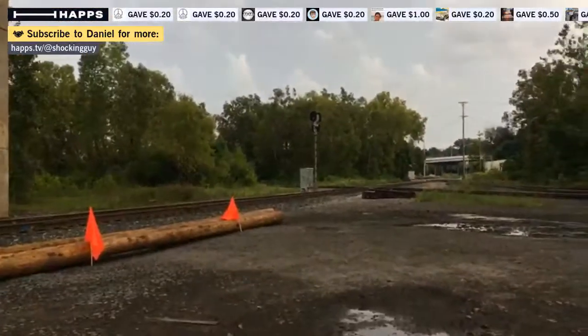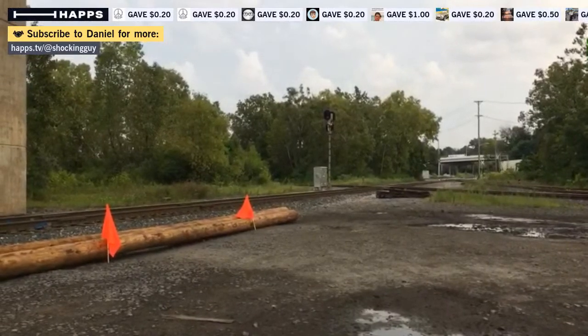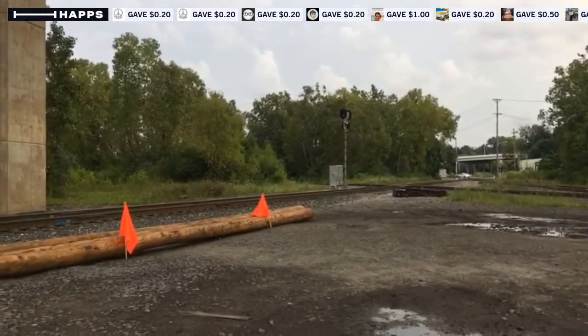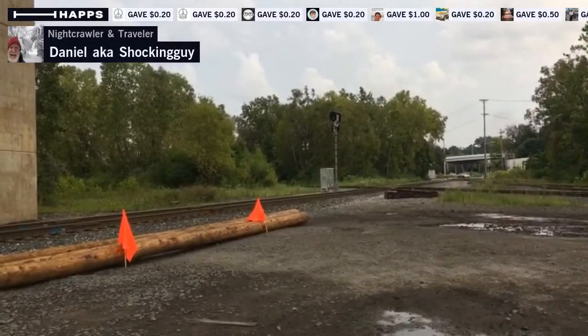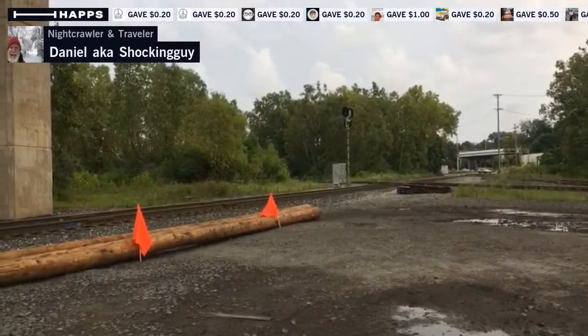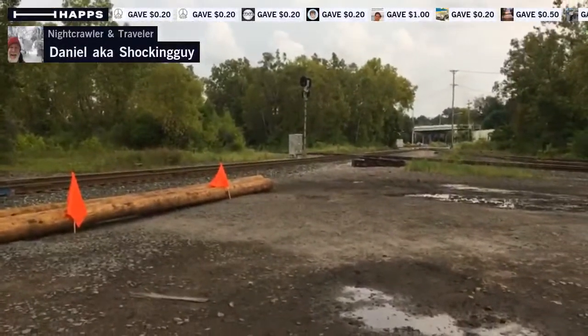Right. Yeah, in this case, it's pretty clear cut, and since both of those signals, which were green before, flipped to red, that means that CSX just gave them control of the interlocking. And somewhere they have a green, although I'm not sure where their signal is, unless it's this one right here. You have to go on the other side to see it. Yeah.